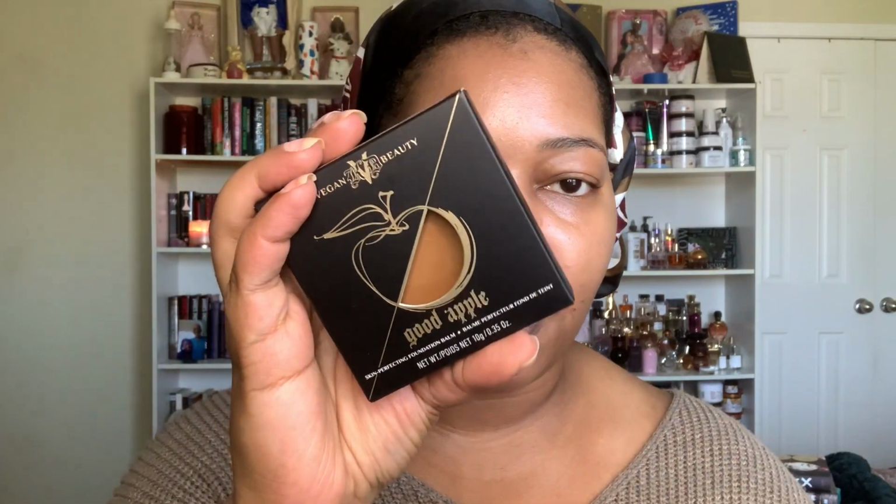I pulled some questions from Instagram and some questions from YouTube. So today we're gonna do a get ready with me / Q&A, because you guys also said you wanted me to try out this insanely viral foundation that just came out. This is the KVD Vegan Beauty Good Apple Foundation. And I'm praying that it works, because the shade range was not what I expected.